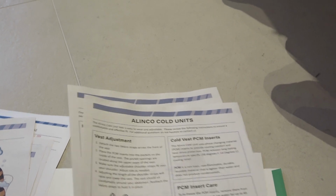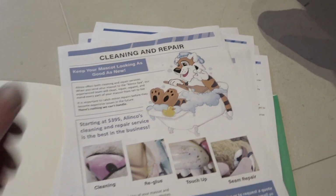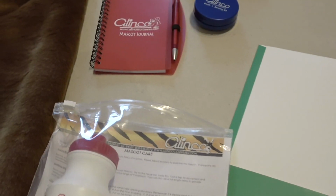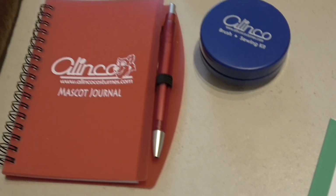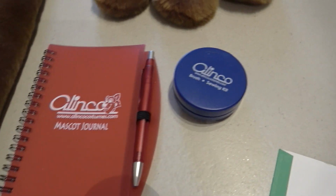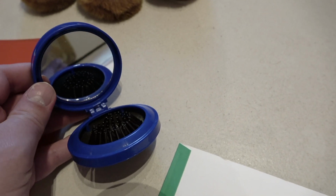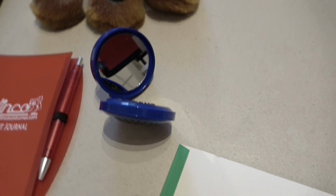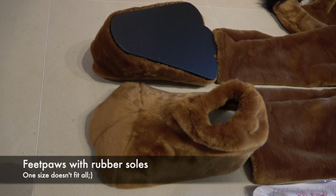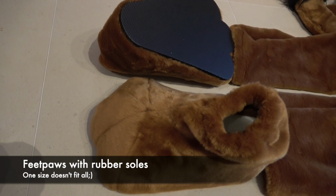Looks like they offer everything that you as a mascot performer want to have. And we've also got a small notebook. Says mascot journal, but it's a basic notebook, and a brush and sewing kit like this. Comes with a little mirror as well. That's really neat. Let's get a closer look at the individual costume pieces, starting with the feet paws.